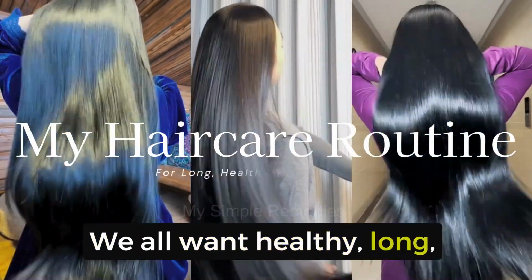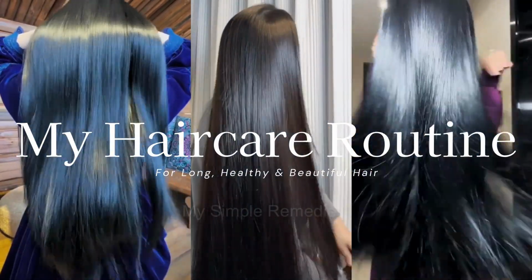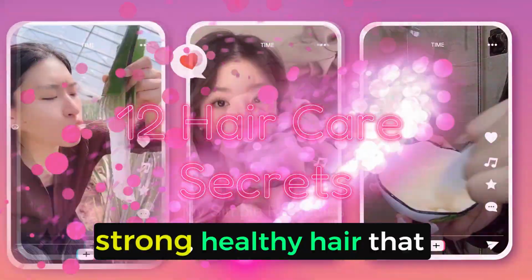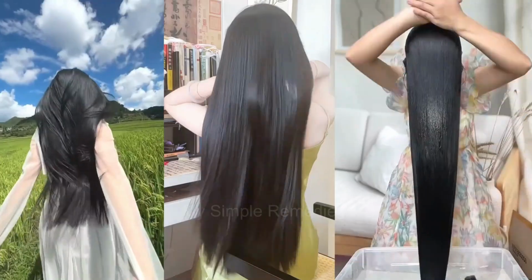We all want healthy, long, frizz-free, and beautiful hair. So today, I'm going to share my top 12 hair care secrets to help you achieve strong, healthy hair that actually works. Let's dive in.